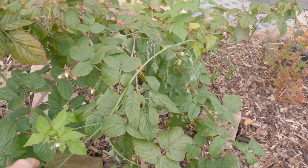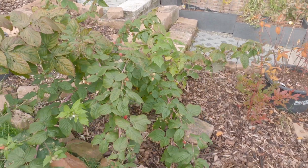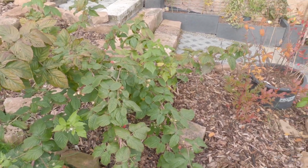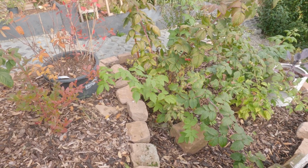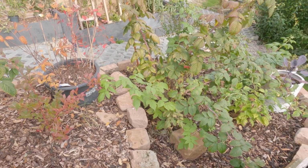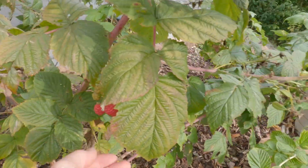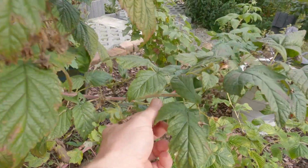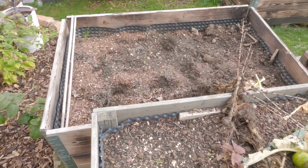These plants exploded, and we got really good production out of this one and this one. Basically two harvests, and you can see we're still getting some ripening. We cleaned out the lettuce beds.